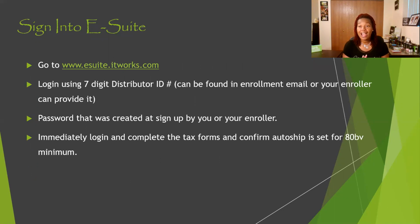Then I want you to know how to sign into your eSuite. So if you go to www.esuite.itworks.com, you'll log in using your 7-digit distributor ID number. Now, this can be found in the email that was provided to you from ItWorks, or your enroller can provide it. You'll also want to use your password. This was either created by you or your enroller at sign up to get right into your account.